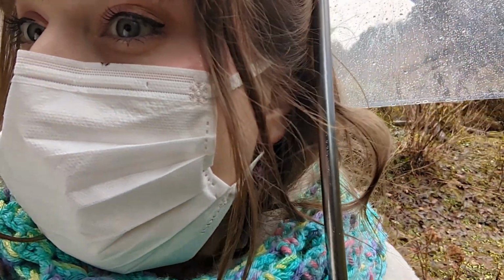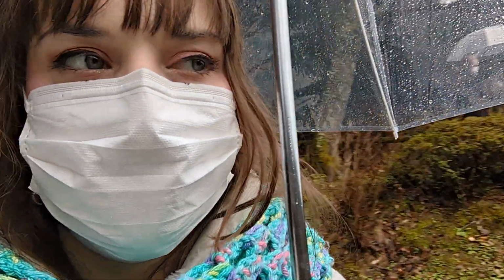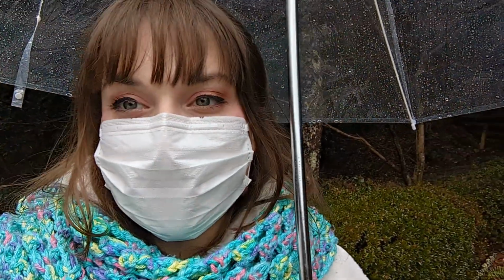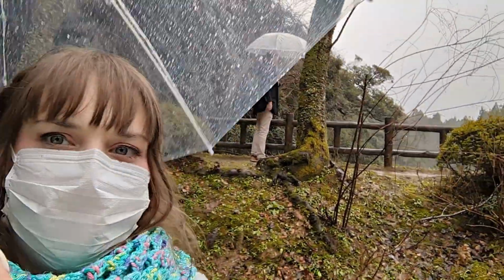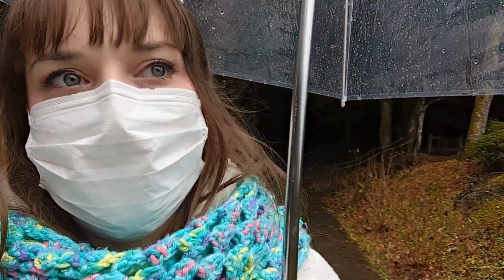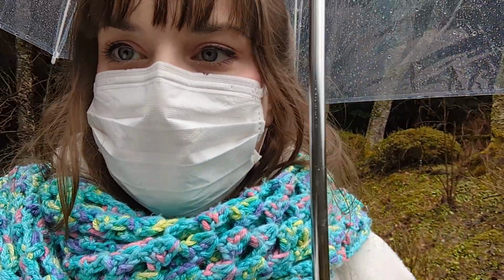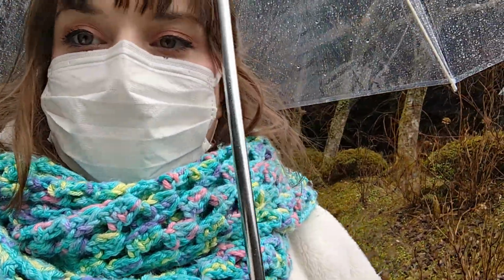My mascara has been smudged because it's really rainy, but we are at Natadera with my husband. There he is. How do umbrellas work? But yeah, it's been a really nice weekend. We've been staying at an onsen, and it's been a first onsen experience for me, so very nice.